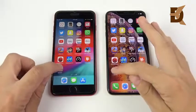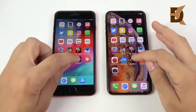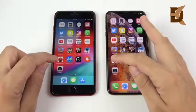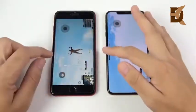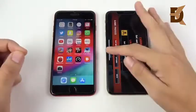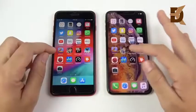Okay, so let's just quickly go through these apps. What we're testing for here is just to see if we get a reload on anything, and I don't think we will. I never got reloads really on the 8 Plus, and with 4 gigs of RAM, bringing more RAM to the XS Max, I don't expect it here either. So keep that in mind. Dead Trigger 2. Both of them had that open. Jetpack Joyride, same thing here on both.